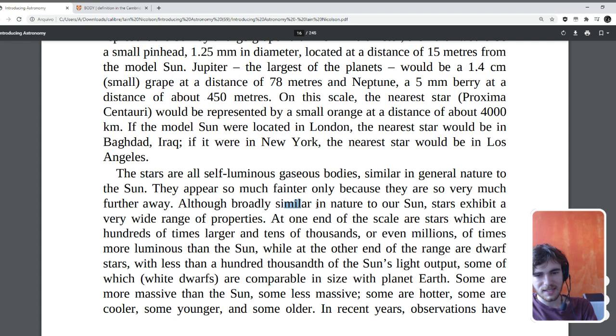Although broadly similar in nature to our sun, stars exhibit a very large range of properties. At one end of the scale are stars which are hundreds of times larger and tens of thousands or even millions of times more luminous.